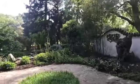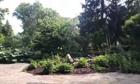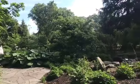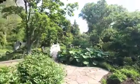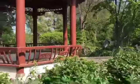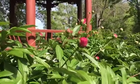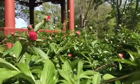We haven't stopped in the Chinese garden on these tours in quite some time now, so it's good to be back. You can see here these peonies are starting to open. They're not there yet, but their buds are about to burst.